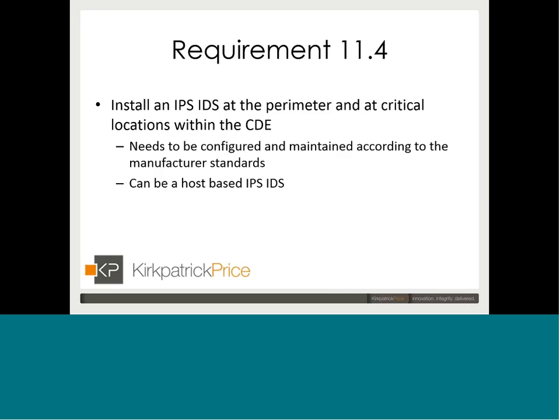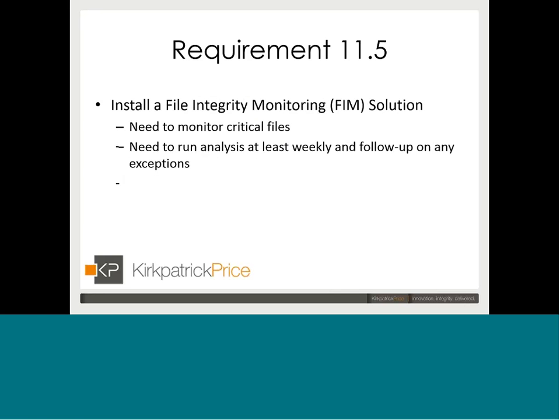Let's go ahead and move forward to our next slide, and this is our last slide. I'm going to spend a little bit of time talking about the requirements around file integrity monitoring. While most organizations have file integrity monitoring solutions in place, we find that a lot of clients struggle with getting this done correctly.